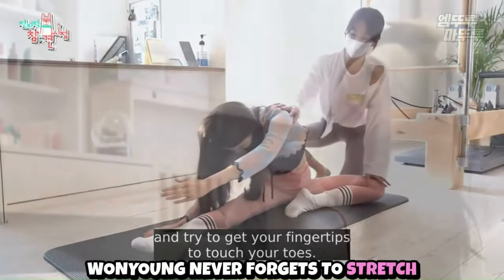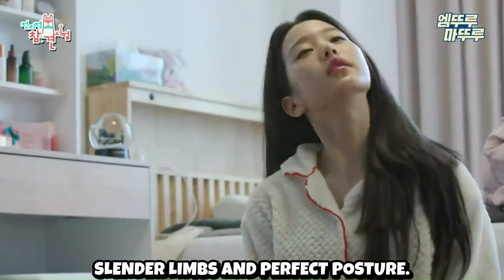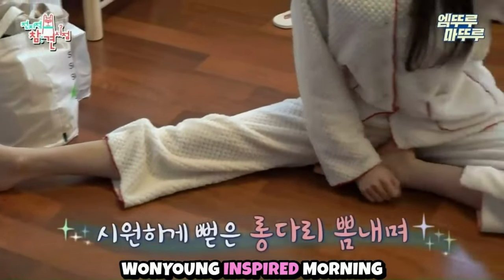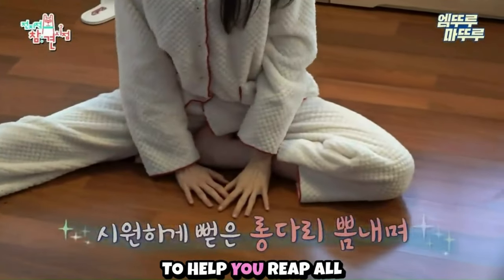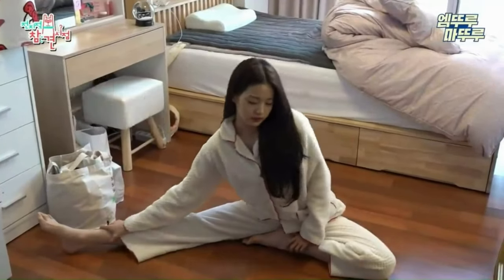Wonyoung never forgets to stretch first thing in the morning. It's one of her secrets to slender limbs and perfect posture. Up next, we have a Wonyoung-inspired morning stretch routine designed to help you reap all the benefits she gets from stretching. So let's get into it.